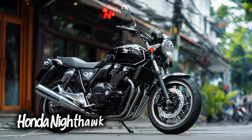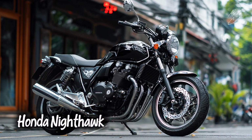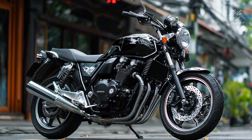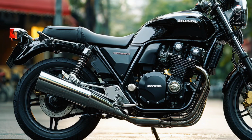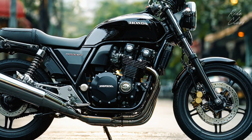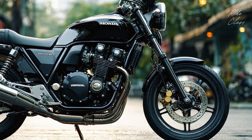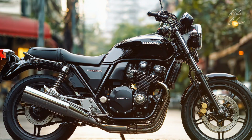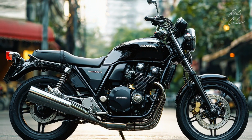The Nighthawk is known for its smooth power delivery, comfortable riding posture, and unmatched reliability. It can cross massive mileages without major repairs, needing only oil changes and simple care. This bike is living proof of Honda's golden era of engineering, when machines were built to last forever.